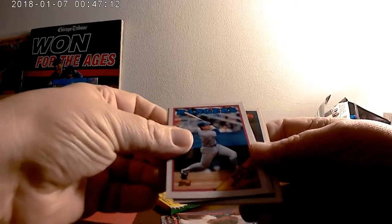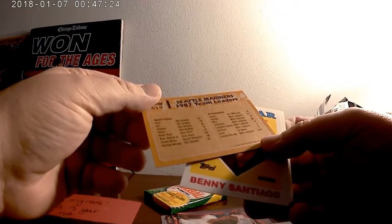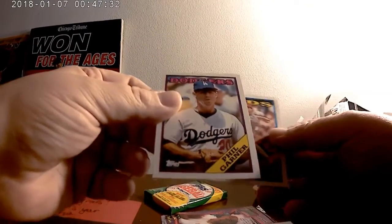Todd Boyle. Joel Skinner. Dawson. Ryne Sandberg. He's always a good one. Tim Teufel. Jim Quirk. Mike Stanley. Mariner leaders, Bill Bradley and Bill Wilkins, Benny Santiago All-Star, Dwayne Murphy, Phil Kerner, and Guy Hoffman with the gum stain. Put them back on top, okay.